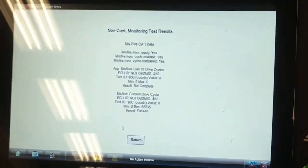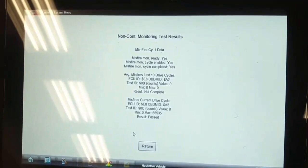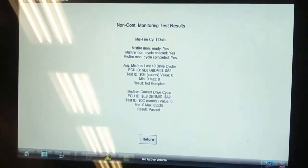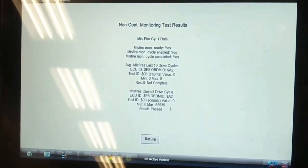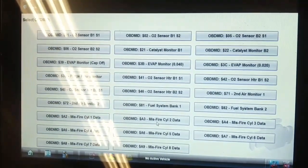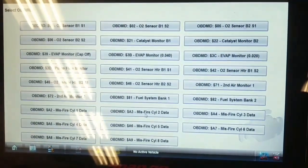So I moved number 1 coil to number 2 cylinder and vice versa. And now I'm running it. I cleared the codes. That resets the misfire counters in mode 6. So now it shows the value of 0. It's missing again. Let's look at cylinder number 2 now and see what it shows for misfires.